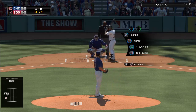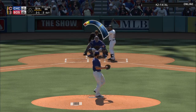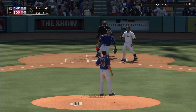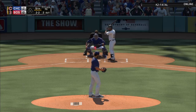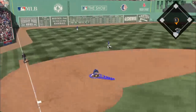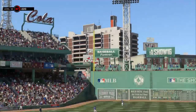That nibbled the corner there, but missed. 2-1. Chops it foul at home plate as the count moves to 2-2 now. On the ground to third. Bryant is up with it. Throw in time, and the side is retired.